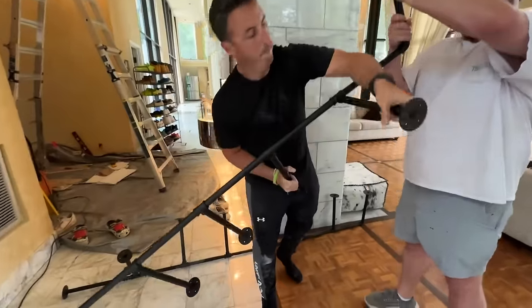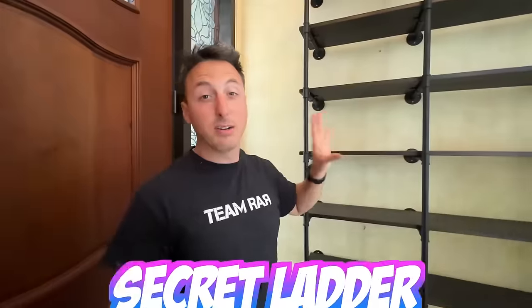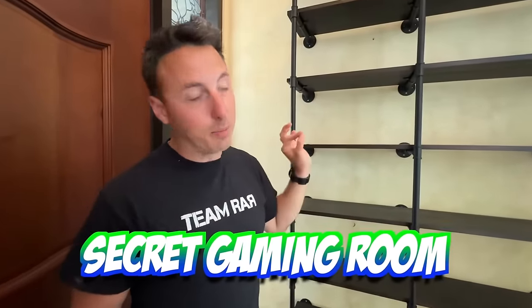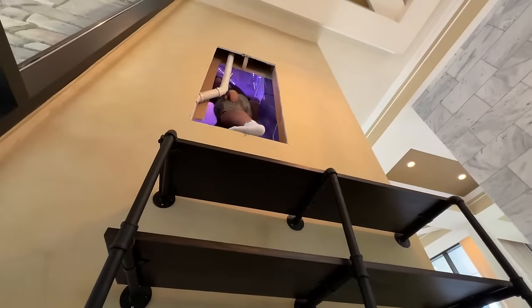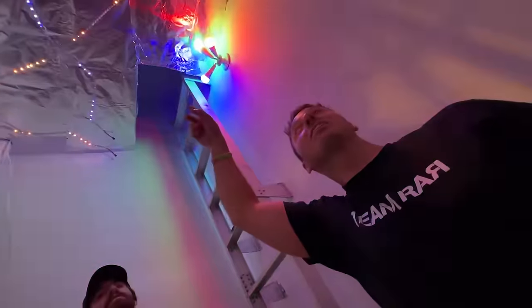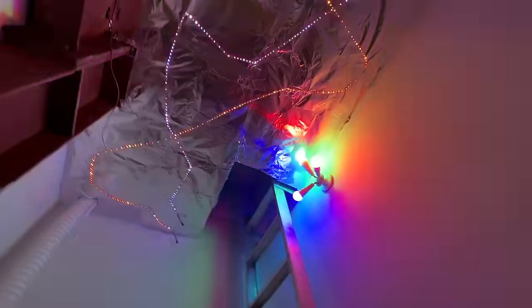After many hours of doing wiring and electronics, it was time to add an entrance to the secret gaming room. This may look like a normal shoe rack, but little does everyone know that this is a secret ladder. It's our secret gaming room, and I'm gonna be the first one to test it. So let's go. Yeah, so Nick finished installing these LEDs up here, and we're gonna have our clouds that go on top, and it's sound reactive.